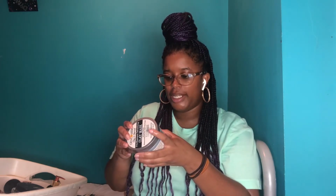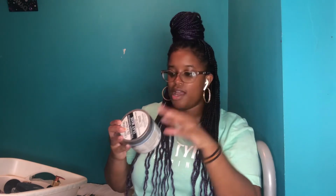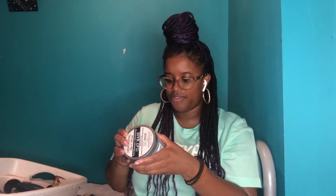So this is a charcoal collection. And it helps detoxify by removing buildup. It softens your hair. It's for all hair types. And it cleanses and provides deep moisture for your curls. Like it says, provides touchable softness, removes buildup, and it controls frizz.